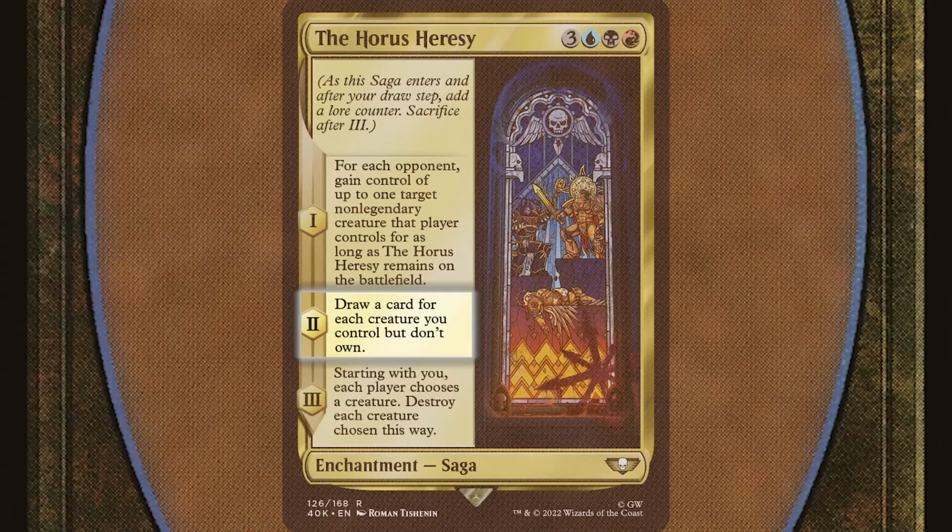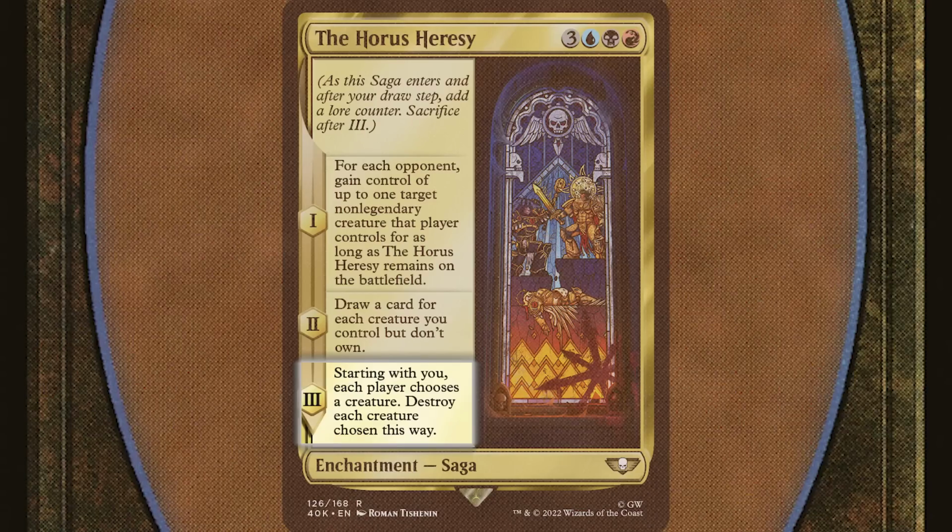This first act represents Horus convincing his brothers and their legions to join him in civil war against their father, the Emperor of Mankind. The second act will have you drawing a card for each creature you control but don't own. This represents Horus gaining power and control over the galaxy because of the assistance of his brothers and their legions. And then the final act will have each player, starting with you, choosing a creature, and then each creature chosen will be destroyed. Ultimately, the end of the heresy, too much is lost for either side to salvage anything.